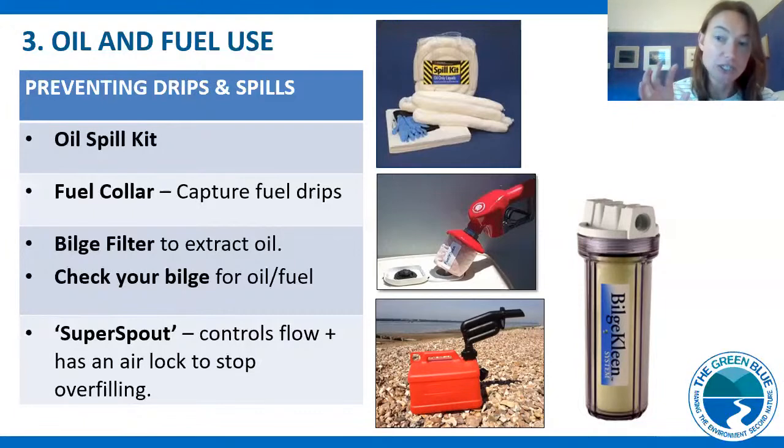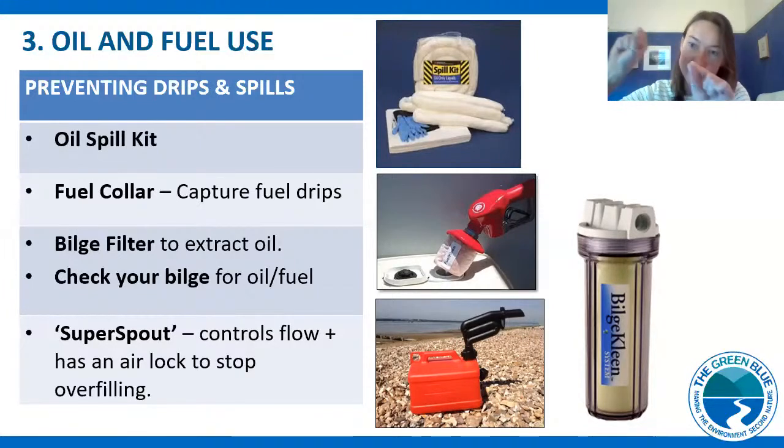Unfortunately, engines in the bottom of the boat will leak a bit of oil. We use oil to lubricate the engines. And if you're not maintaining your engine properly or your fuel lines, there will be a leak. And we need to make sure that we're not pumping out that oil into the open environment. So by fitting one of these bilge filters, and you can see in the picture here called Bilge Clean, that goes into the pump line, so the hose pipe, and it extracts the oil out of the bilge water before it goes on the outside of the boat. So it's a bit like a water filter you get at home.